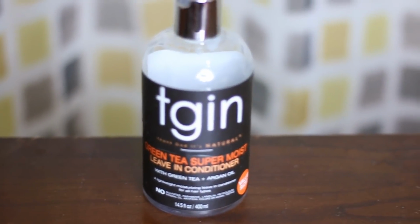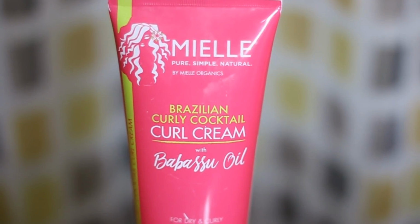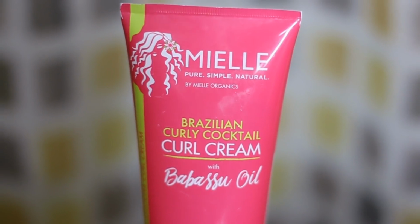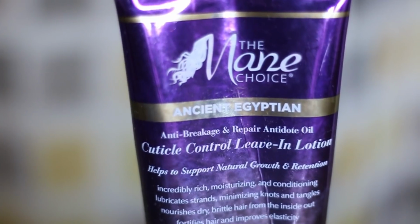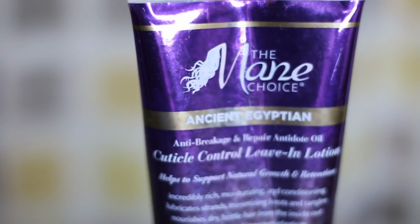TGIN Green Tea Super Moist Leave-In Conditioner. I can't remember it being that great, but I think I might try it again, since I don't remember hating it. Brazilian Curly Cocktail Curl Cream. This I remember hating. The Main Choice Ancient Egyptian Cuticle Control Leave-In Lotion.